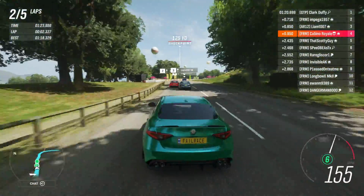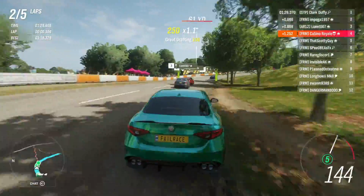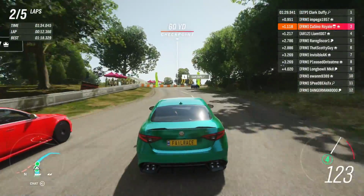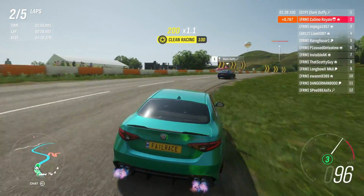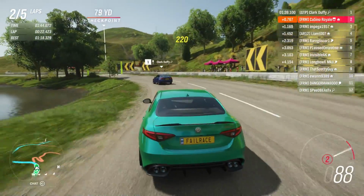I think we had the desync going on there. I don't think Liam realised I was alongside. So we talk about this, we'll talk about it plenty of times. We'll return the favour through turn one. Yeah, we do talk about this a fair bit. Sometimes cars do not sync properly in multiplayer. It's only out by a little bit, but that's enough when you're racing at 180 miles an hour to be a problem, shall we say.